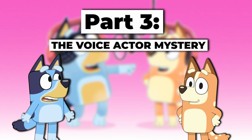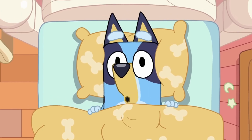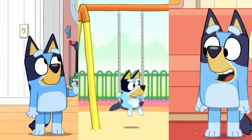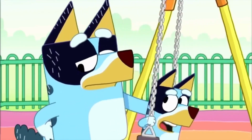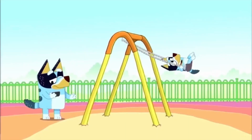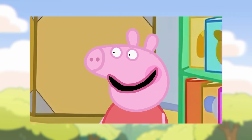Number 3. The voice actor mystery. Get ready for this shocking revelation about Bluey's voice. Over the years, we've actually heard 3 different versions of our favorite Blue Heeler. In the 2016 pilot, Bluey had what many fans thought was a British accent. The difference is so dramatic that some viewers even thought they were watching a Peppa Pig episode.